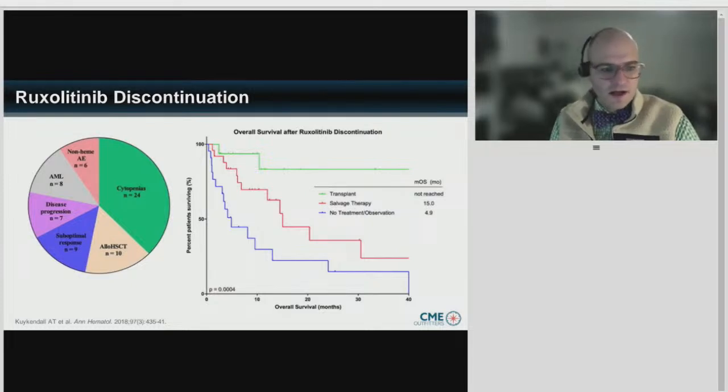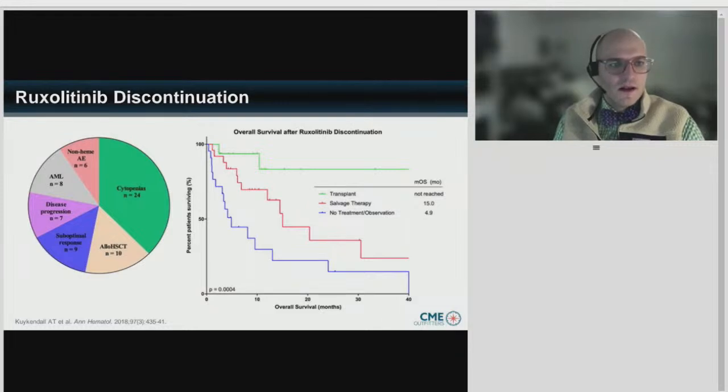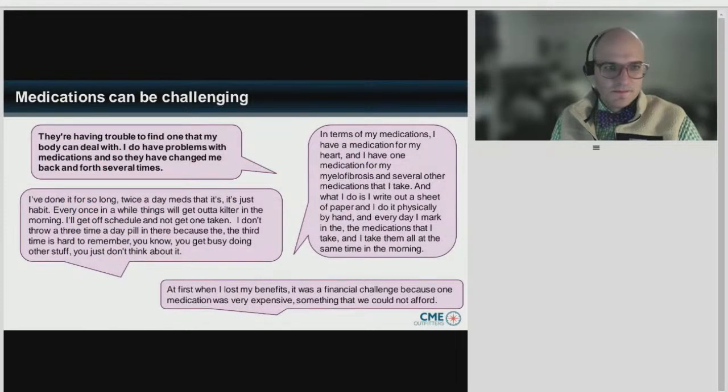And we see that when patients do come off JAK inhibitors, their survival, outside of those who go on to transplant, is quite dismal. Here's an analysis from the group at Moffitt showing that a large number of patients came off JAK inhibitors due to cytopenias, but some had suboptimal responses or disease progression. But when patients go off a JAK inhibitor and do not receive any other therapy, or even when they do receive other therapy, their survival is quite shortened. So definitely newer therapies that more deeply affect the disease are desperately needed.